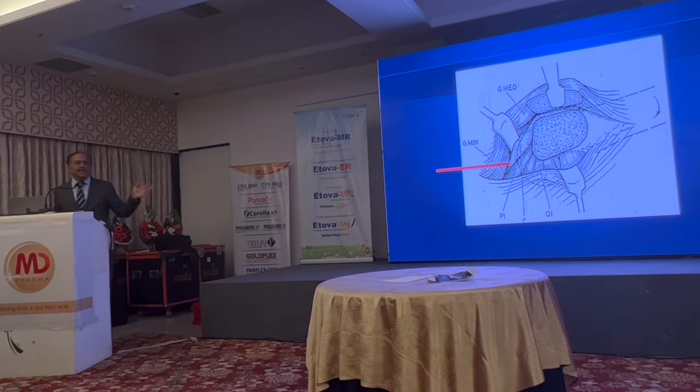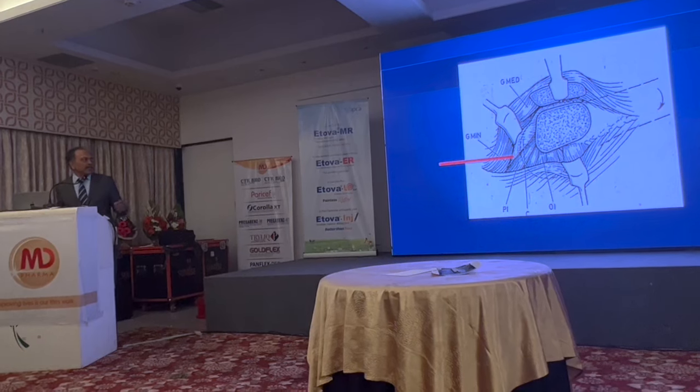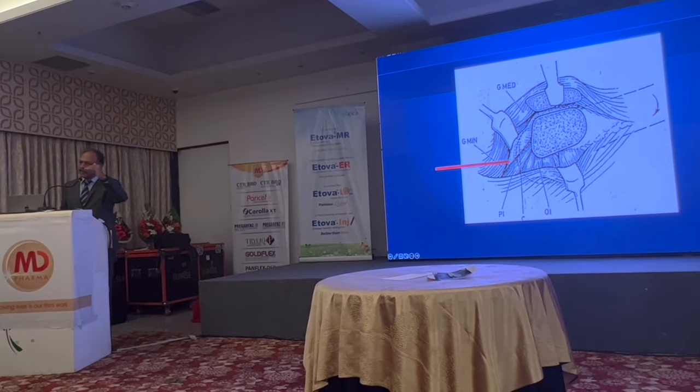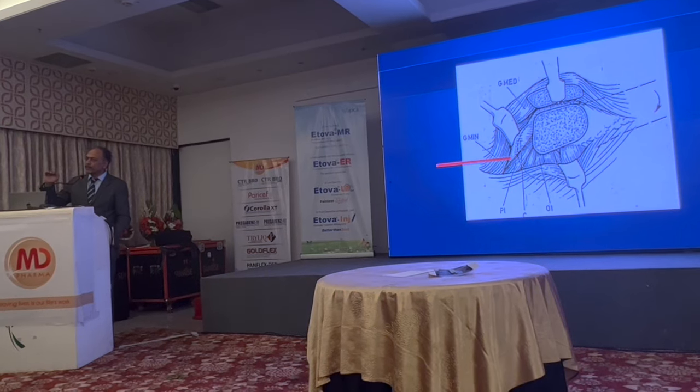You find the Gibson interval between the gluteus maximus and the gluteus medius from behind. You isolate the piriformis. The piriformis is the key to the hip from behind. And you stay entirely superficial to the piriformis. You do not go posterior to it. You go between the piriformis and the gluteus minimus.